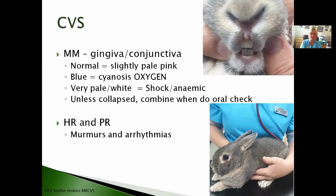Open the lips slightly, and you'll see the lovely pink colour. Bearing in mind that some of them, like the steel blue colours, can look naturally slightly grey around the lips, so always check the gums around the teeth. They should be slightly pale pink.